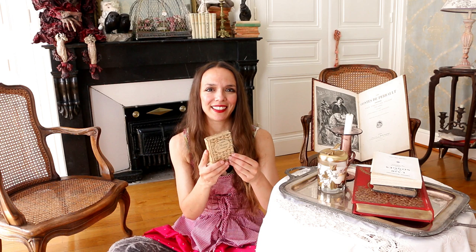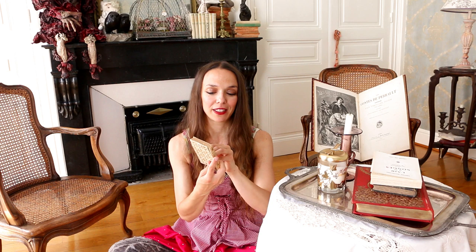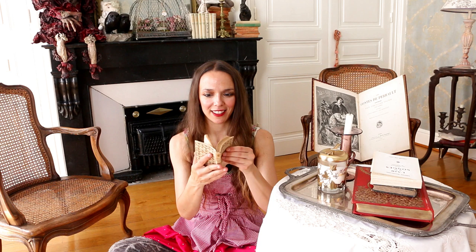I never read his books, honestly, I'm going to confess. This one was just a tiny little version of the famous novel of his, Le Roman Comique, comical novel. So I'm going to read that. It's not a very big book and I love the format. It's just a fun, little, tiny, adorable book.